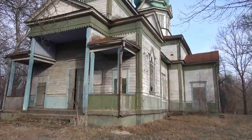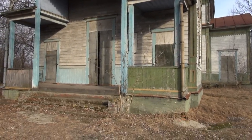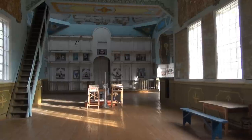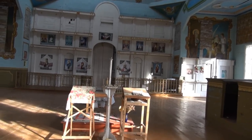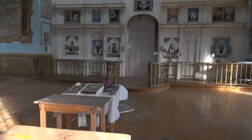Not too far away from this place, we found this, a church. Well, from the outside it looks like any other building, but let's have a look at how it looks on the inside. Well, now this is unexpected. This interior totally looks like new. Not like it was abandoned 30 years ago.